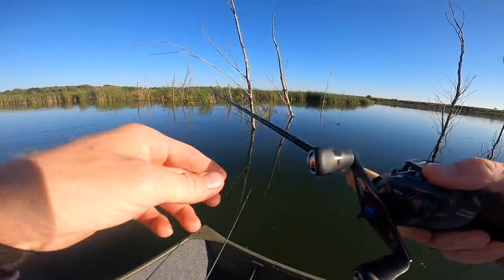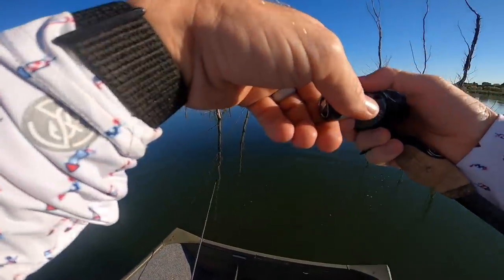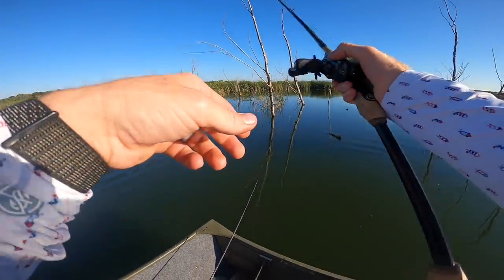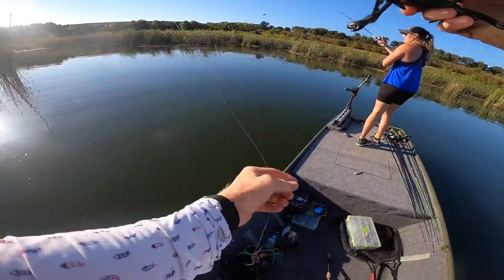Oh, right when it hit the water. Oh my gosh. That fish bit it right when it hit the water. Oh no, I'm so wrapped. How did that just happen? Oh my gosh. Okay, well, Bandito Bug got stolen on that one.